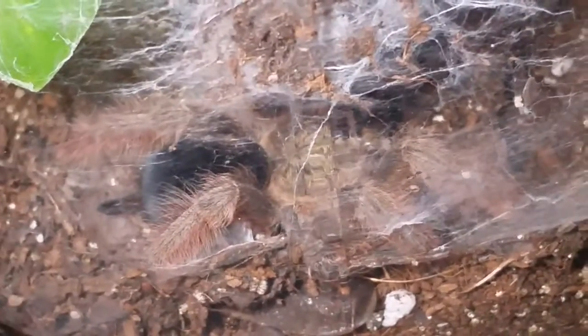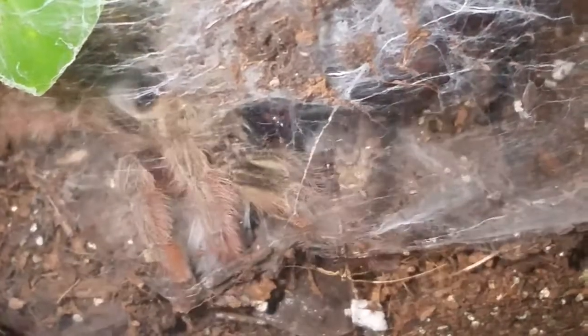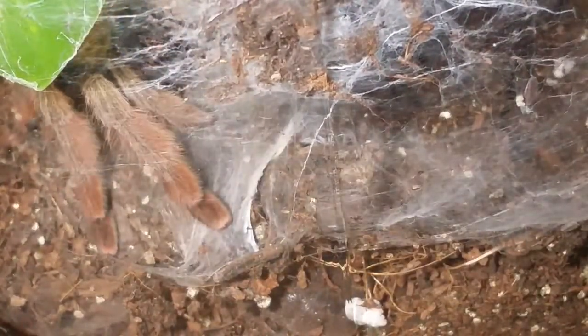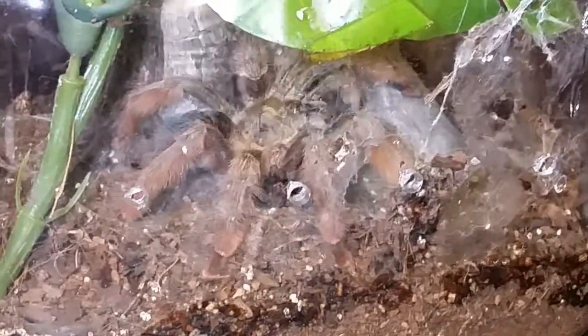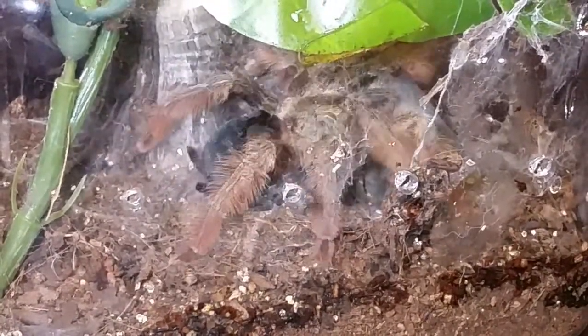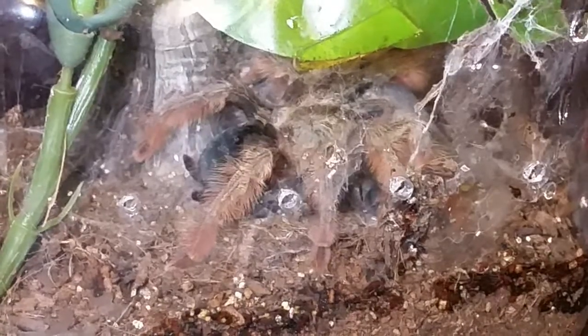wasn't the best shot as I'm just trying to get back to the camera. And again, this is the hard part about filming arboreal spiders that web up a lot. Not just arboreal spiders, but fossorials or even terrestrials that web up a lot in their enclosures. It's hard to really get a good shot of them unless you can get them up top. And he is more of a bottom dweller than the other two. Sorry for the shaky camera work, but I'm trying to get a somewhat decent shot of him there. He is definitely the smallest of the three bigger ones. Of course, the sling is still only around an inch.